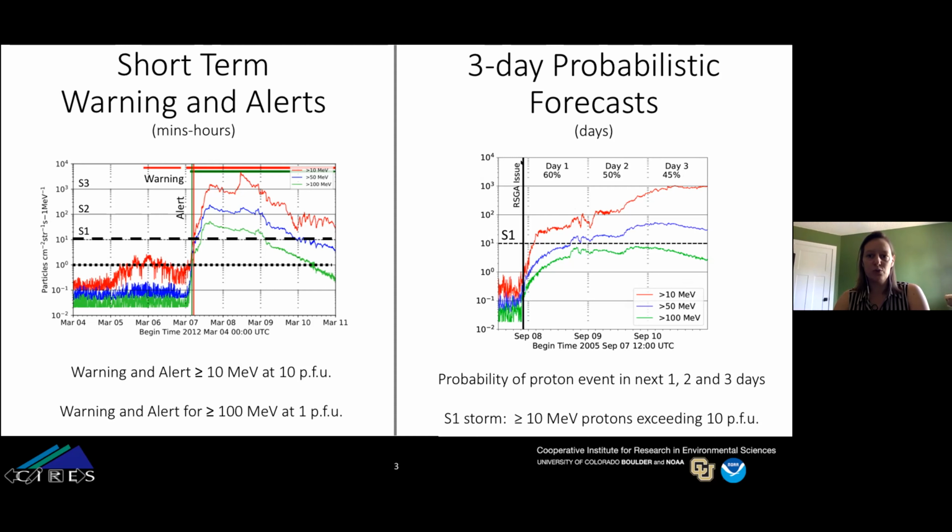And so this goes out with what we call our SGA forecast, and it goes out at sort of 10 p.m. on one day, and it's valid from midnight of that night for the next day and the following 2 and 3 days. And so this is specifically when this S1 storm, this red line, is going to cross this dash dot line. And so this is probabilistic, whereas this thing on the left is deterministic.